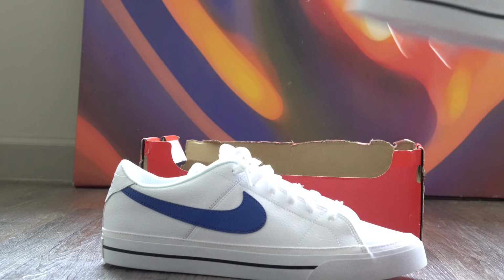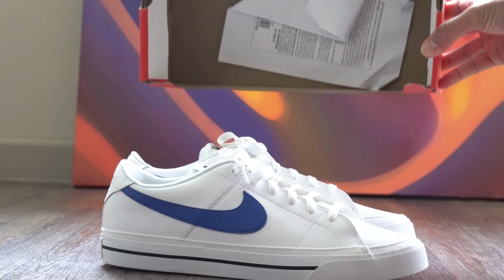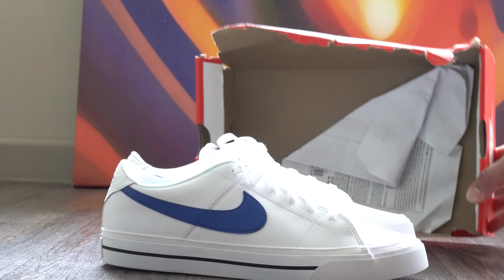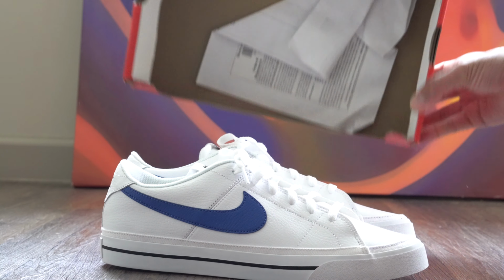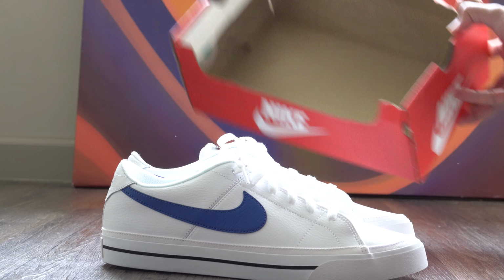And you may be like, why is this box like this? Well, I got this from Academy Sports. The shoe was $29.99, so I couldn't beat that price, but this is how they sent it. No top. Box all beat up.